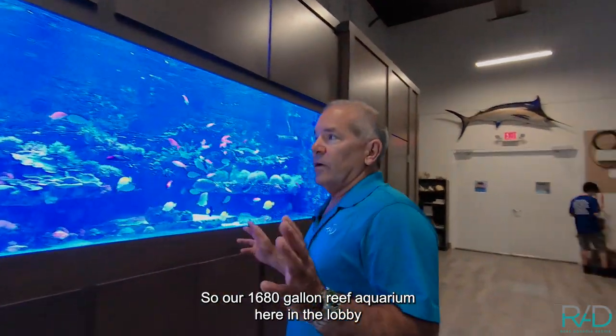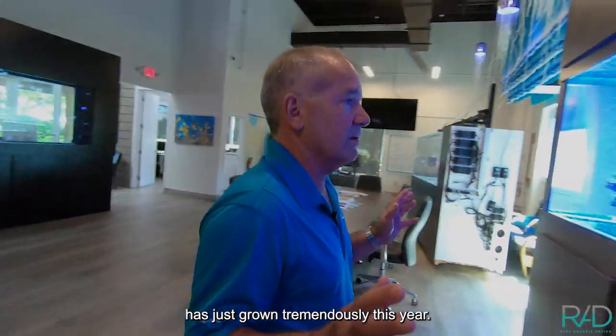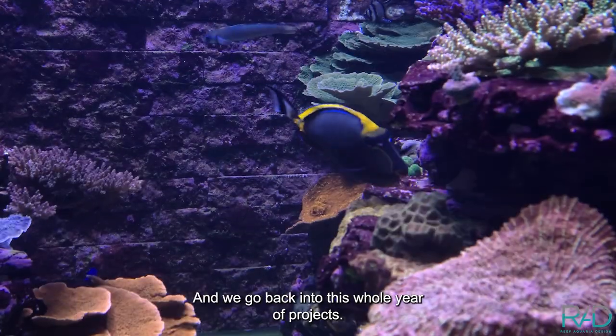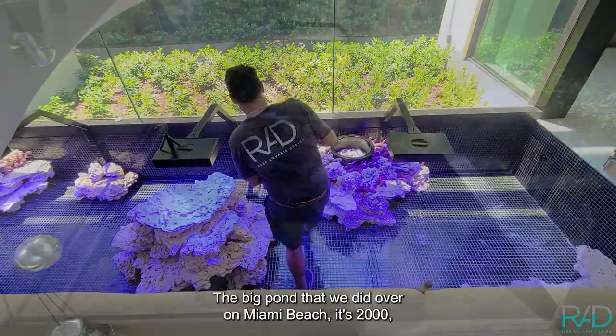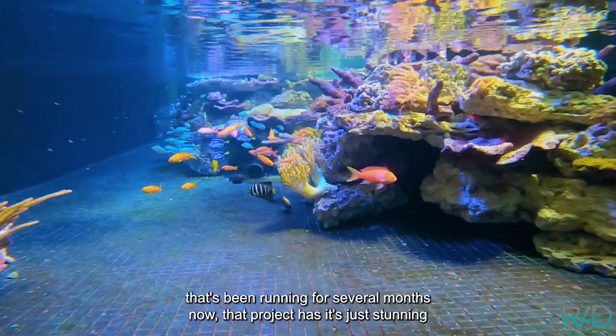Our 1,680-gallon reef aquarium here in the lobby has just grown in tremendously this year. It's doing super well. And we go back into this whole year of projects. The big pond that we did over on Miami Beach has been running for several months now. That project is just stunning.